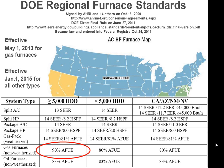The other standards other than furnaces, so heat pumps and AC and things like that, they do not go into effect until 2015. However, for our climate zone here, they do not change. We will be sticking with 13 SEER air conditioners. Other parts of the country in the south will have to go up to 14 SEER. Overall, I think they got off pretty easy in the south. Going from 13 to 14 SEER is easy. Going from 80 to 90% on the gas side is much more challenging, obviously.